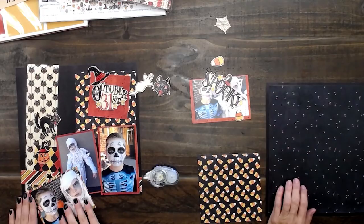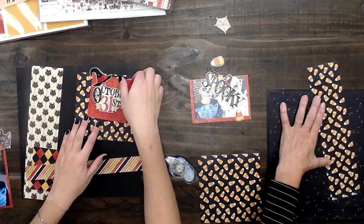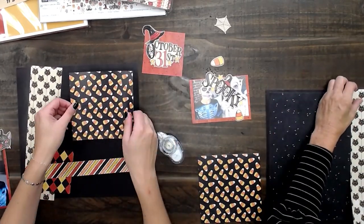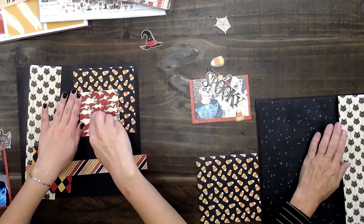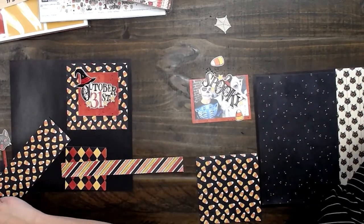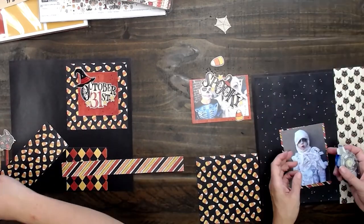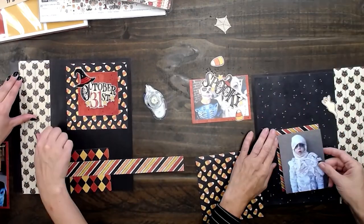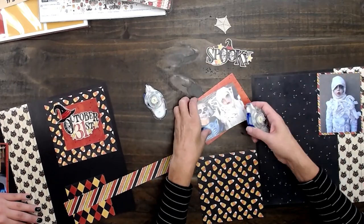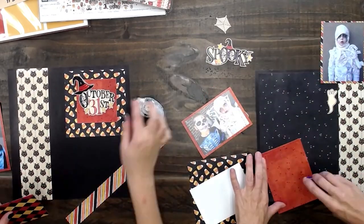Here is the layout that we came up with for this month's Boo paper pack. So this is not a pre-made page kit. This is not something that's already put together. We went through and made this out of the paper that is in the paper pack and the cardstock and the die cuts. So this isn't something that you'll see already. This is just an example of what you can do with the paper.